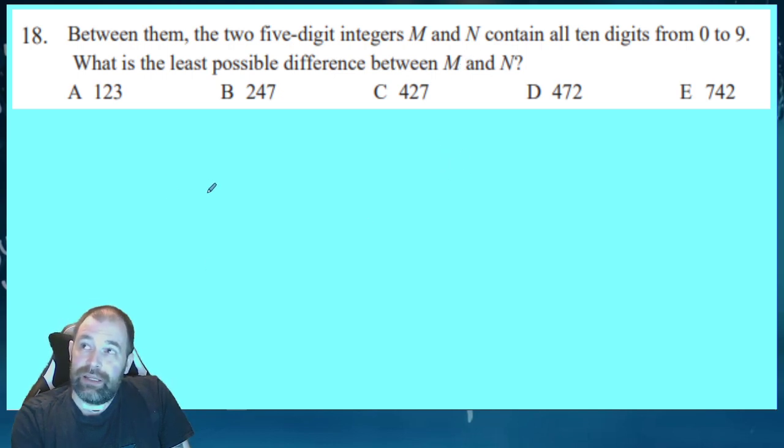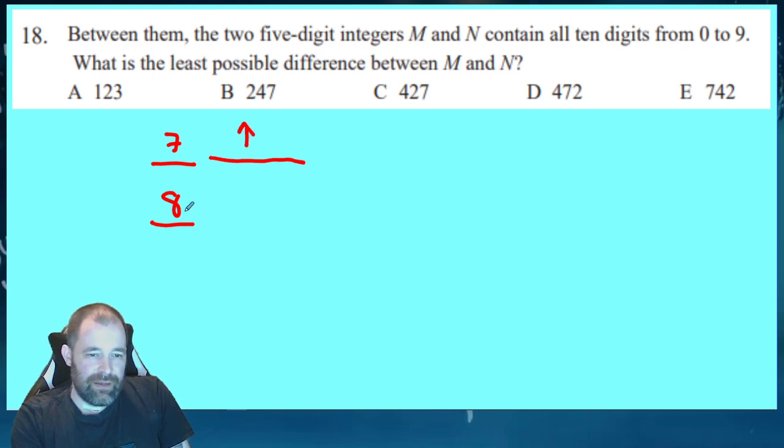So you're going to need the first digits to be 1 apart. For example, 7 and 8. Then this is going to be 70,000 and something, so you need to make these 4 digits as high as you can. And this is going to be 80,000, so you make these 4 digits as low as you can.